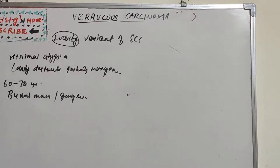These lesions on the gingiva may grow into the soft tissue and invade and destroy the underlying bone. Okay, so it may destroy the bone also. Regional lymph nodes are enlarged and tender, which simulates a metastatic tumor. Pain and difficulty in mastication are common complaints. This disease has a high occurrence rate in tobacco chewers.